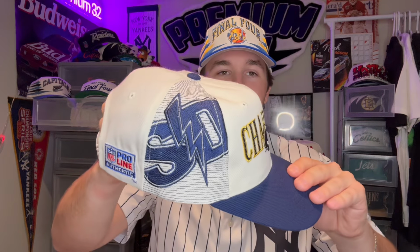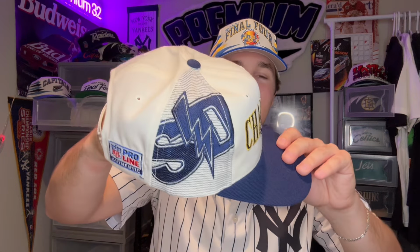A Seattle Seahawks. These colors really pop. Nice big Seahawk head there. Miami Dolphins. A Chargers with this San Diego right here. I've never seen this alternate logo, but this thing is so cool. This one's brand new with tags. A New York Giants, the red and blue.